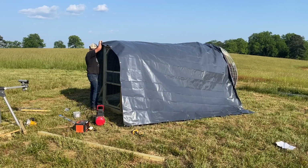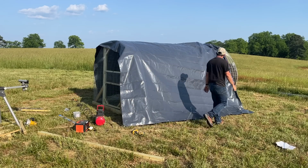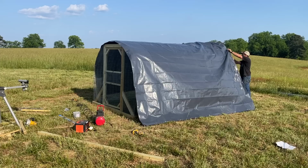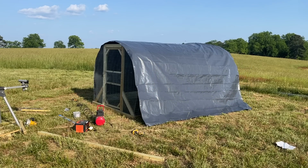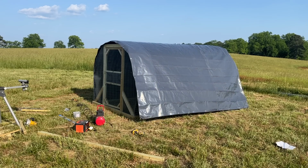I just screw that to the baseboards down at the bottom. And you guys, that was the end of the project. I was able to get it all done in one day, but it took me about 10 hours of actual working time to get that done by myself. But it ended up being a really nice house for the new ducklings.